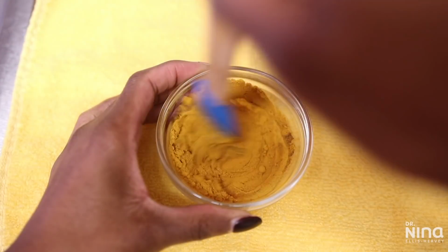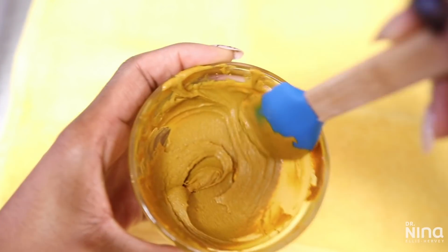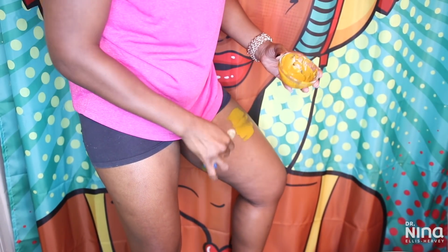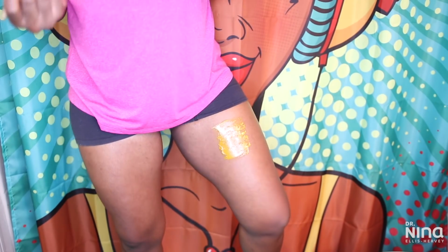I mix equal parts honey and turmeric and a few dashes of cinnamon. I keep it on for about 20 minutes to allow that paste to exfoliate that skin. And I move it around with my fingers just a little bit to lightly exfoliate so it gets rid of those old skin cells. After leaving it on for about 20 minutes, I rinse it off with cool water.